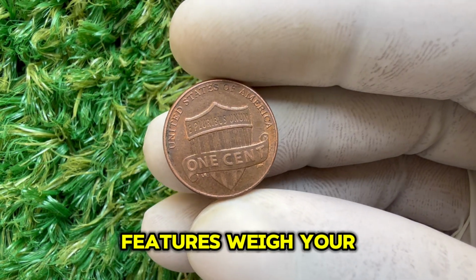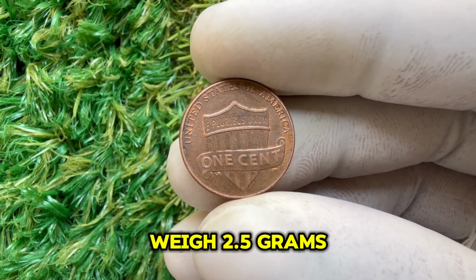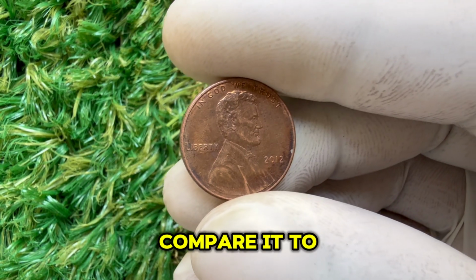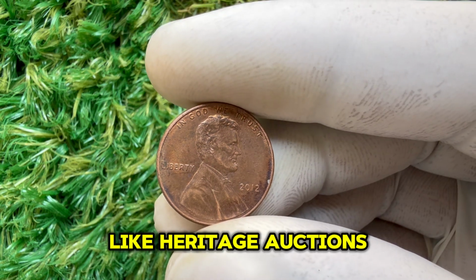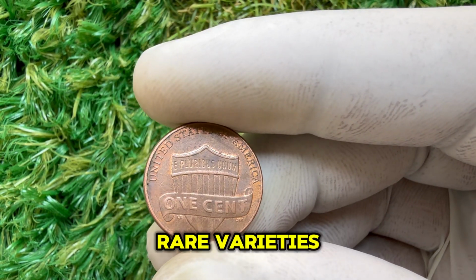Use a magnifying glass. Examine details like Lincoln's face, the date, and the word "Liberty" for doubling or any unusual features. Weigh your coin. A normal 2012 Lincoln penny should weigh 2.5 grams. If it weighs less or more, it could be a mint error. Compare it to auction listings. Check recent auction sales on platforms like Heritage Auctions, eBay, or PCGS to see if your coin matches rare varieties.